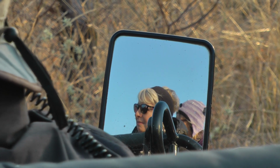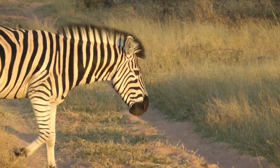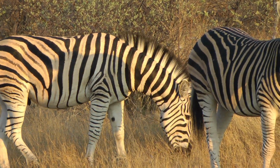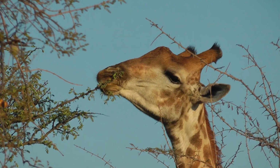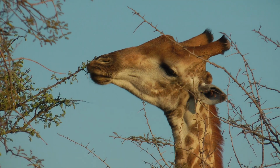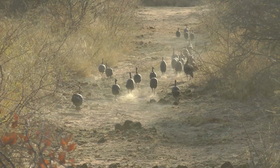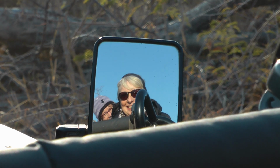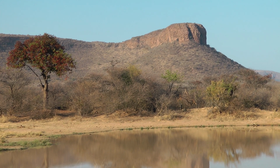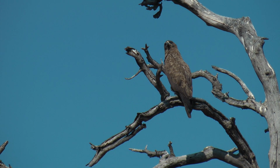Our last morning in South Africa, and a final chance to soak up the atmosphere of this giant wilderness with nature at its finest. Farewell Africa, until we meet again soon.